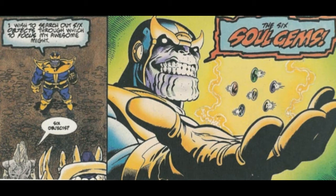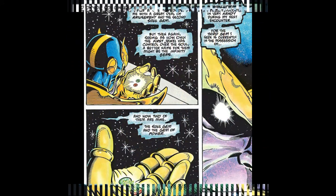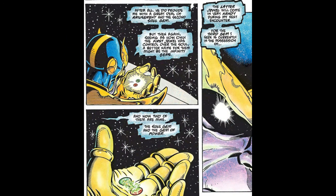He asked for her assistance in acquiring what they were still calling the soul gems, because having acquired them once before, he knew how powerful they all could be. Now, in collecting these, he said that he was going to start calling them the Infinity Gems, since each gem contained its own power. And he already knew that there was a soul gem, so he would start calling them the Infinity Gems.